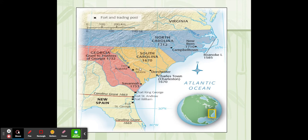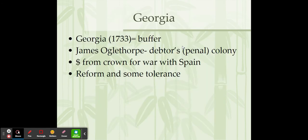You know, our food growers up here in the Carolinas who are feeding the sugar growers down in Barbados, they're so valuable. But the Spanish down in Florida continuously are raiding and attacking and burning crops, etc., up in the Carolinas. We need to keep them safe. So in 1733, Georgia is created as a separate colony to serve as a buffer, almost a protection between the Spanish down in Florida and our food growers up in the Carolinas. So that is its original purpose, to serve as a buffer, a safety net between the Spanish down in Florida, and I should also say the French over in Louisiana.